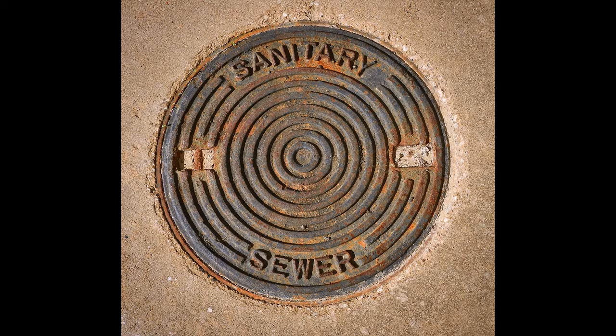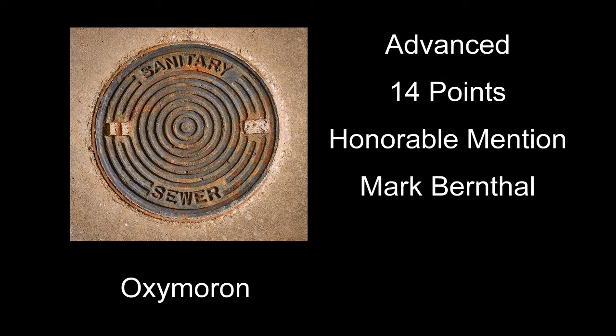Oxymoron received a score of 14 in the advanced category and was appropriately titled. There's really beautiful symmetry here. The image itself is very sharp, and then contrasting it with what it actually is pretty clever. And the image itself is also well lit, so I really like where the shadows fall in the letters and in the metal of the sewer rim itself.